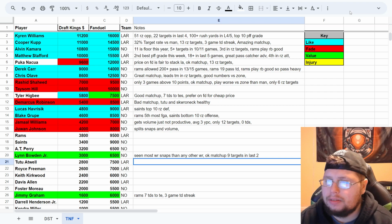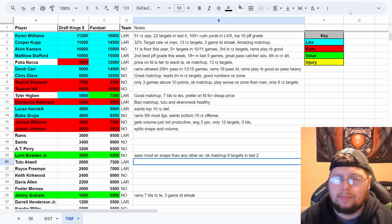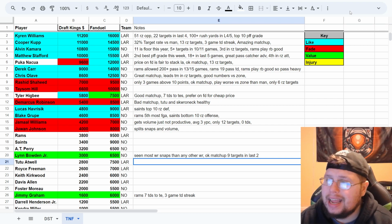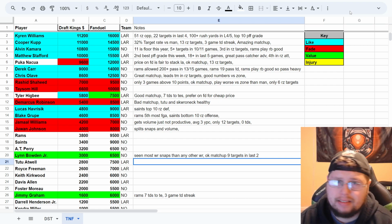Matthew Stafford, 4th most expensive on DraftKings, 2nd most on FanDuel, so you're getting the value of Matt Stafford on DraftKings. 2nd best PFF pass block advantage grade this week. 18 or more DraftKings points in the last 5 games. His pass catchers, wide receivers, and tight ends have a great advantage, and he's 4th in red zone pass attempts this season, so a lot to like for Matt Stafford as well.